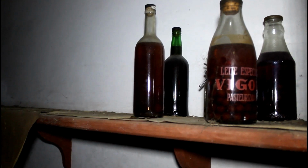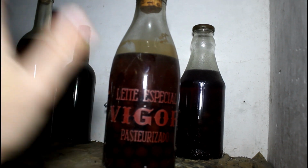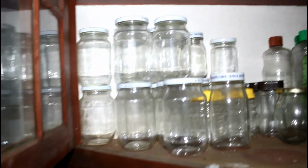It's just a storage, like a little closet. That's milk. Okay, the bottle is milk, but inside it's olives, so olives. Oh wait, you get it. I just got so confused because it said milk. Jars, a lot of jars. In Portugal we just don't throw away glass, we keep the jars.